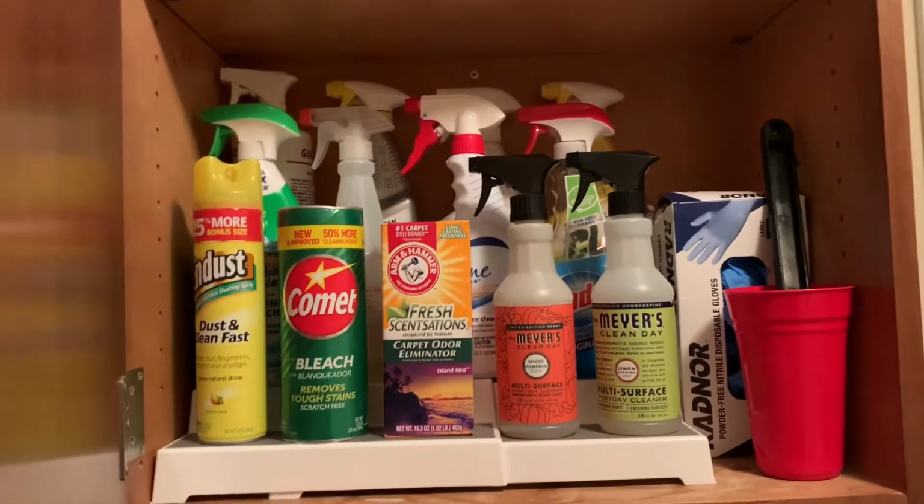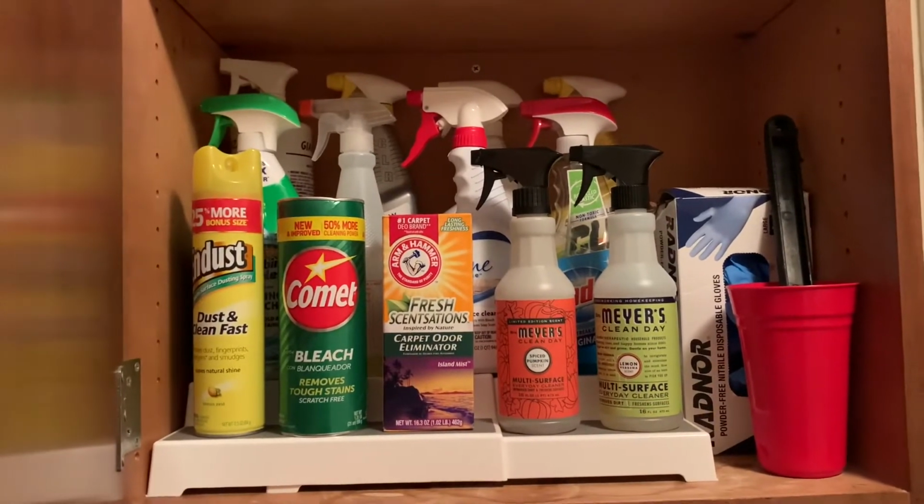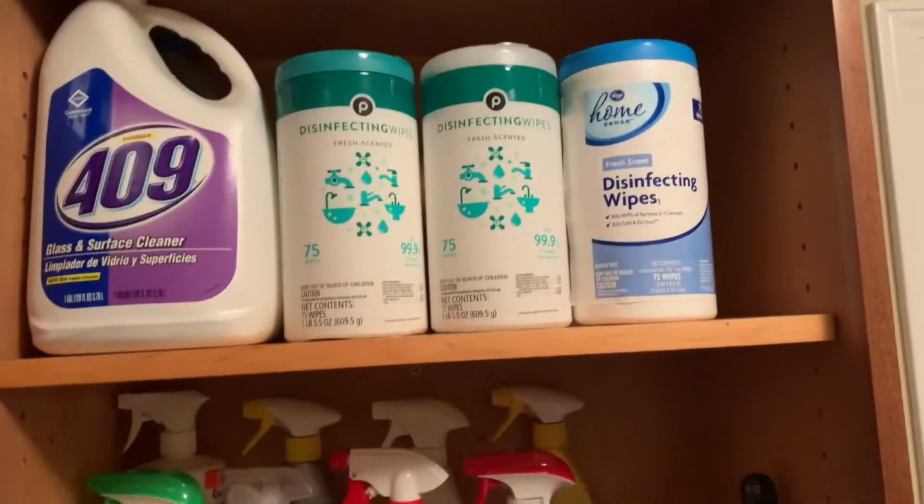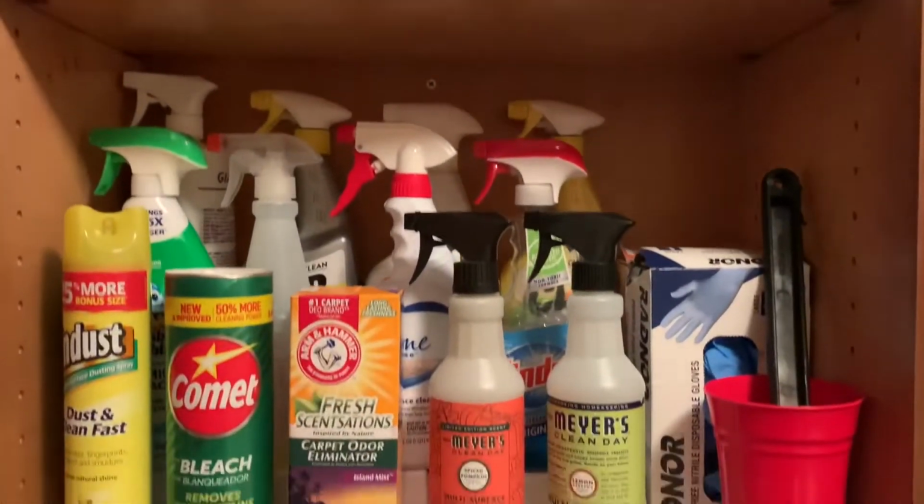Okay, now the dryer is going, but for real. Cabinet number one, done.